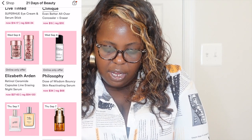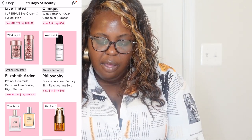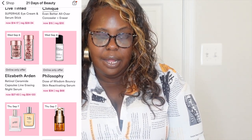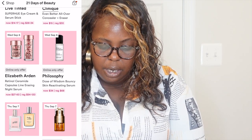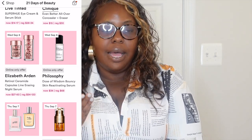Also on Wednesday, you guys, we have Elizabeth Arden's Retinol Ceramide Capsules Line Erasing Night Serum. The regular price on these ranges between $54 and $120. They will be on sale for $27 to $60. I will pass on that. I'm sure it will probably be an amazing product. It's an online only offer as well. But like I said, for my serums, The Ordinary got me in a chokehold. They are so inexpensive and they actually work. It's hard for other brands to compete and compare.